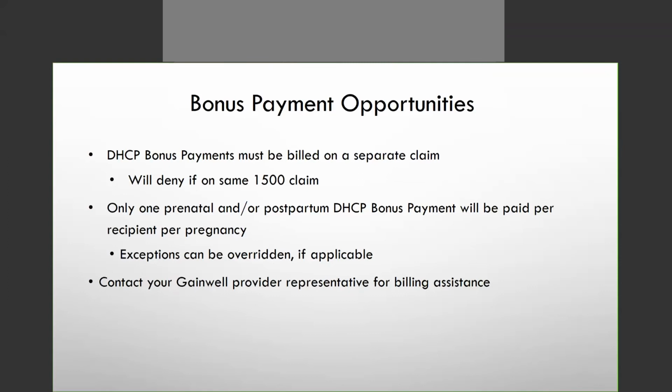You can receive a prenatal and a postpartum payment for the same recipient, so that can possibly be up to $200 per recipient. But again, make sure you bill those bonus payments on a separate claim. If not, they will be denied. If you need help with billing these bonus payments or any maternity service, please reach out to your Gainwell provider representative and they'll be happy to assist you with the billing.